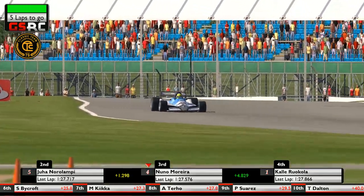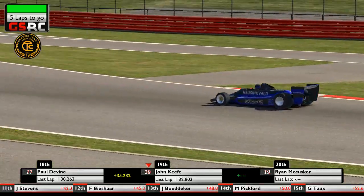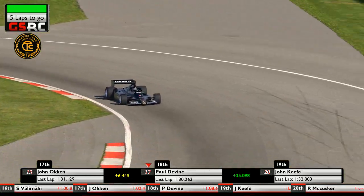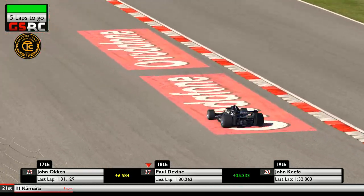Absolutely. Only one car has been lapped. That is John Keefe, who we saw. And then Paul Devine is the next one up the road past Macias, but he's a long ways up. So we could see only one car put a lap down in the end of this, unless some of the drivers behind make some serious mistakes.